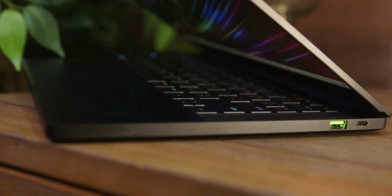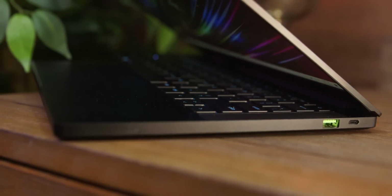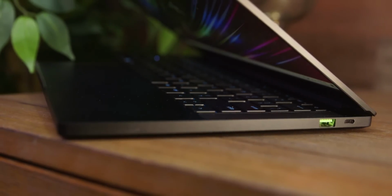The thing for me is that the Blade Stealth has always, or at least for the last few years, occupied a very unique spot, and that this is a 13-inch gaming laptop. Now, obviously, with it being smaller, you've always had to sacrifice performance, right? This cannot hang with the 15-inch Blade, for example, which has up to double the cores, much beefier graphics.